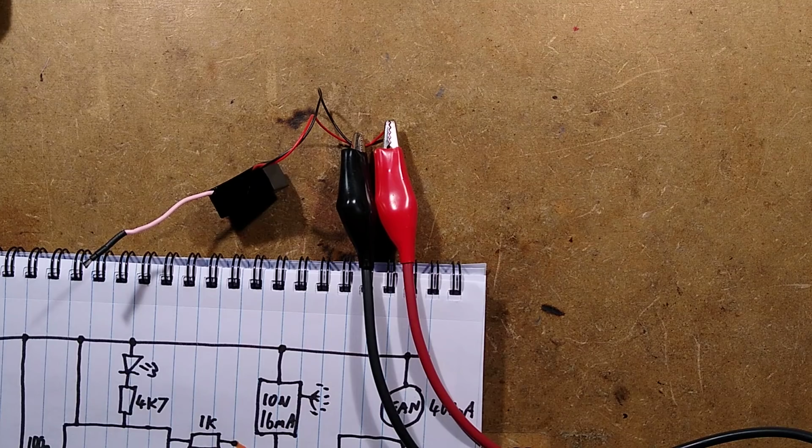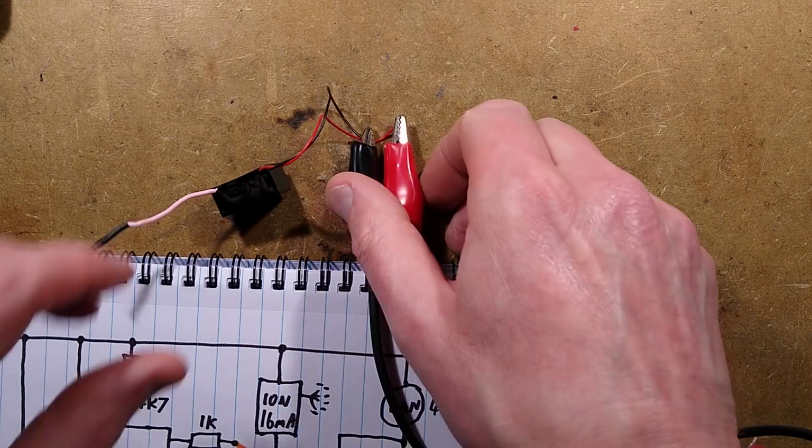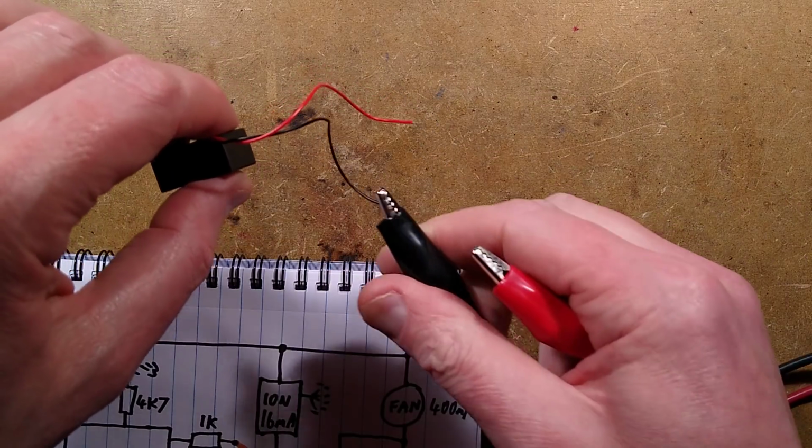The way an ionizer works... Oh, my stomach is making bubbling noises. My apologies if that's coming across.